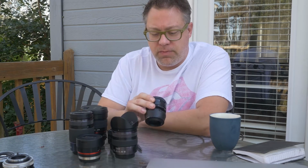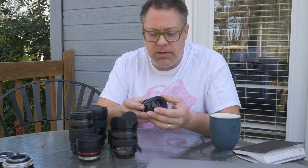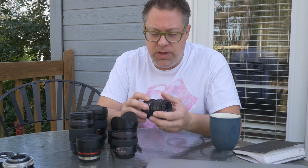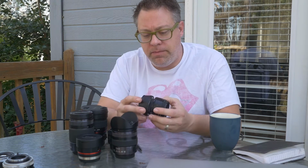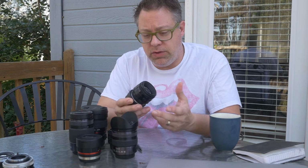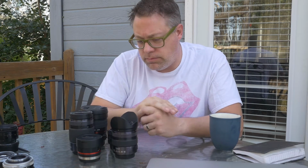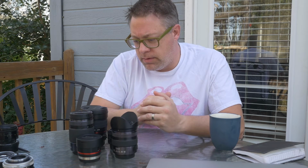This is a Russian Helios 44-2. It's a 58mm f2 lens, which is really kind of cool. Of all the vintage lenses I have, it would be the one that I would grab if I felt like shooting with a vintage lens, only because it looks so different than the rest of them. I'd like to have all of these and the one that's on the camera now down to 3. The problem is which 3? Maybe 4.